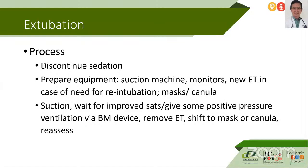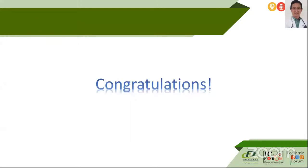Then suction, give positive pressure ventilation, and make sure the saturations are good. Then pull out the ET tube, apply your mask or cannula, and stay at the bedside. Reassess oxygenation and perfusion, make sure the patient is still awake, and suction his mouth if there's a little secretion. And that's it. Congratulations, you've ventilated this patient well and eventually successfully extubated him likewise.